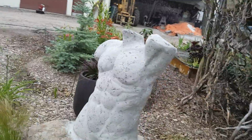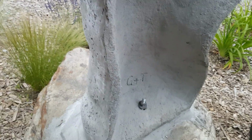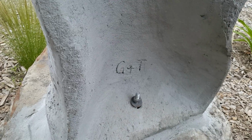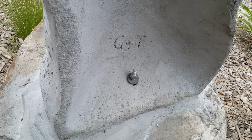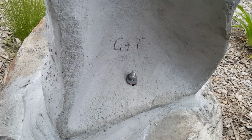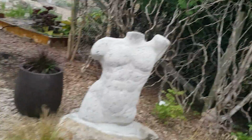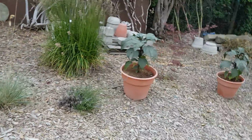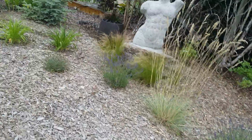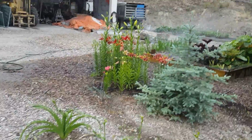So he's hollow, the torsos. And then, oh, isn't that cute? There's our initials in there. And there's the ready bar coming up through the rock with a washer and a nut on it. And there's epoxy in there too. It looks kind of cool when you first walk up in the garden. You see that there. A lot of this is new addition too. A lot of these plants on this side of the garden, it's starting to fill out a bit.